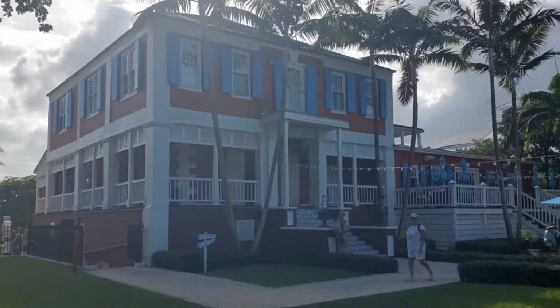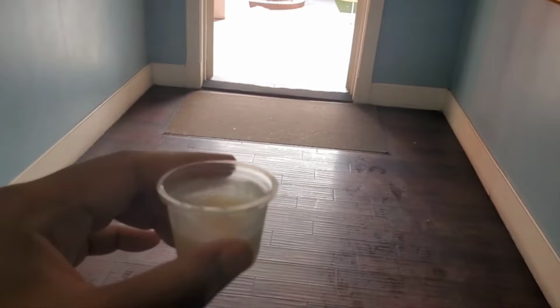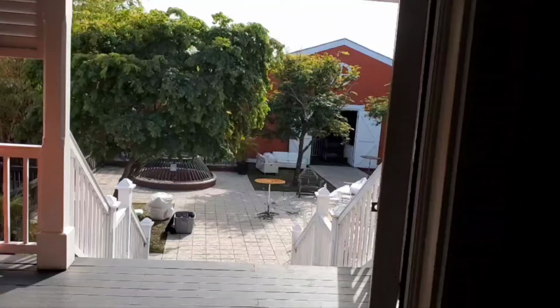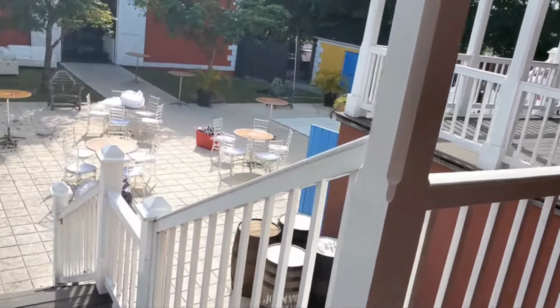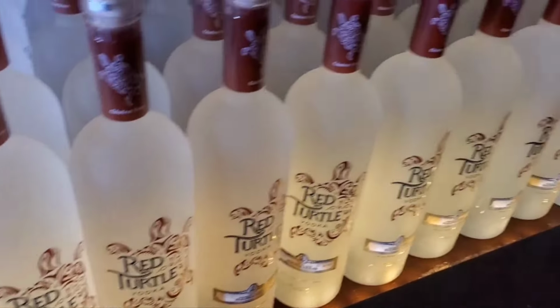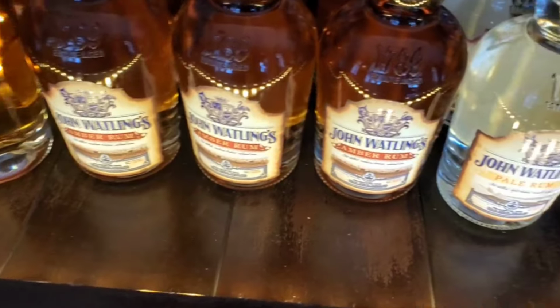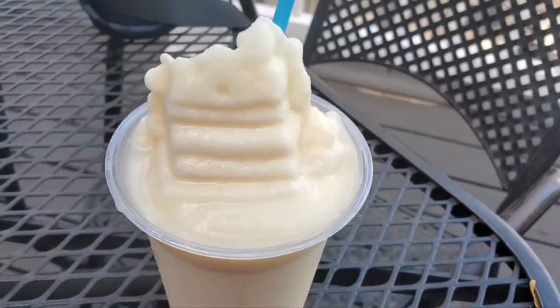All right, I made it to the distillery. I guess I'll try to go in. So they gave me some piña colada to try. It's really good. Yeah, it's kind of icy. That's really, really good. Let's see what's in the back. All right, I was able to find some goods. Some vodka, some Paradise rum, some amber and pale rum. It was so good, I decided to get a big cup of it.